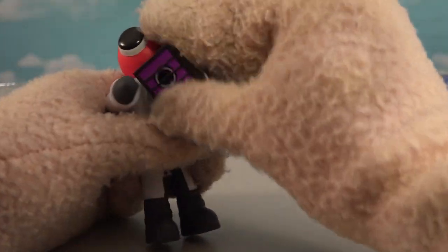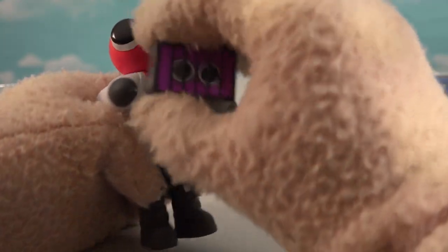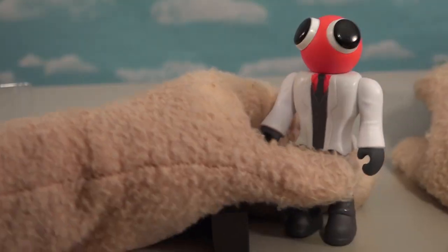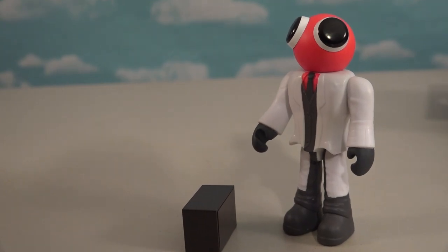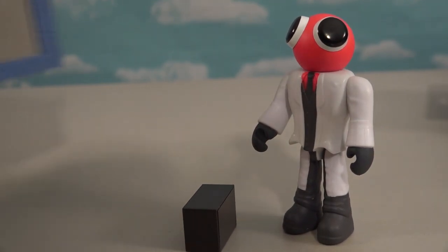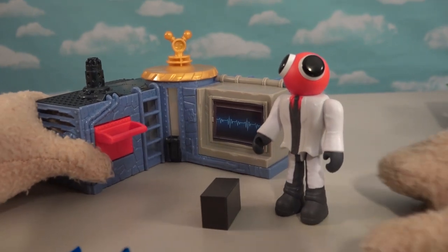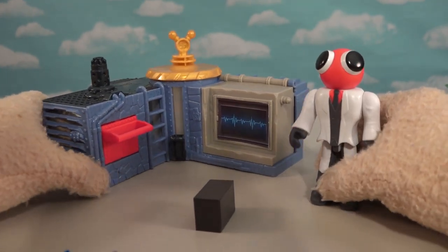That is awesome. Maybe he can operate on this purple guy. Yeah, this is great. Now all I need is a mad scientist lab to perform surgeries in. And wouldn't you know, we got one! Look at that! Oh man, straight from the Treasure X line. That's so cool. Look at this.